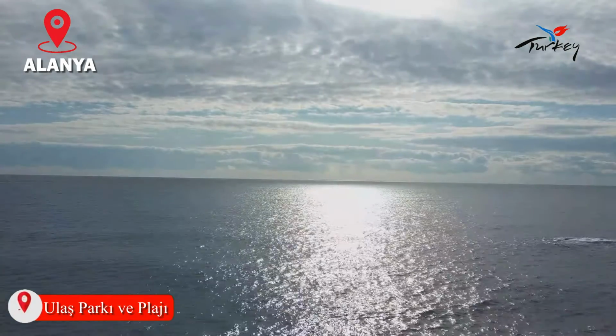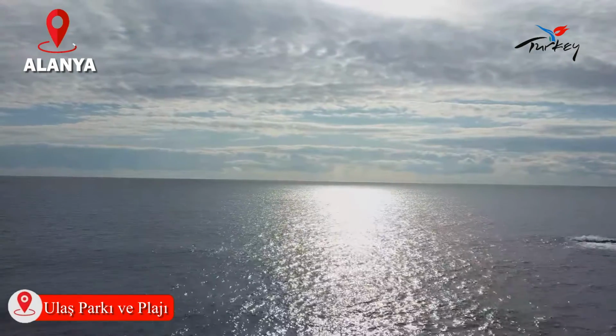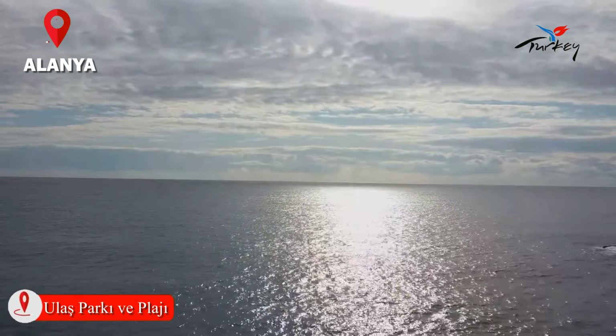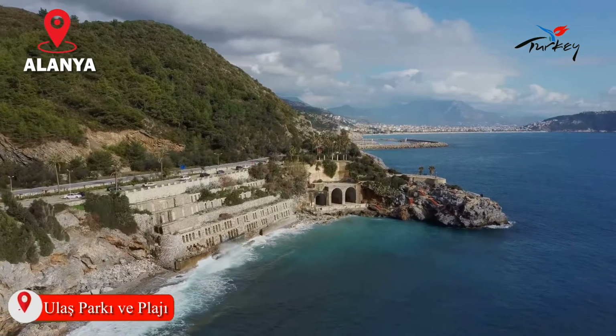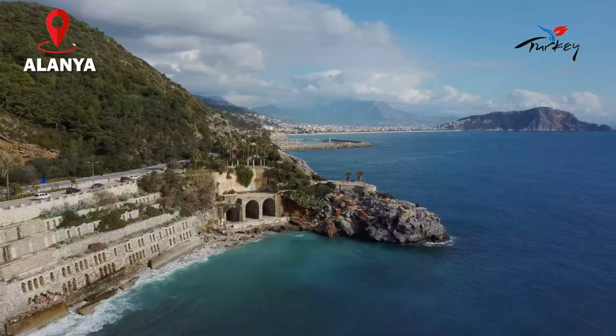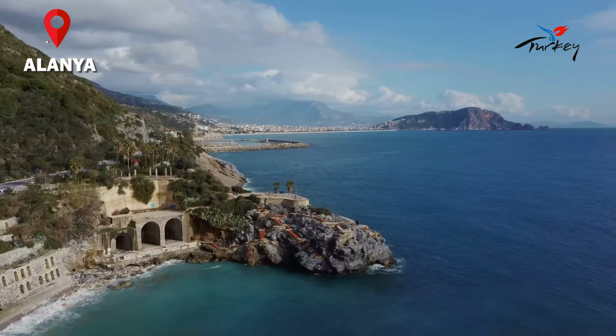Ulaş Park and Beach. It is the oldest road park in Alanya, located at the 5th kilometer of the Antalya Road. There are fountain toilets and picnic areas for barbecuing and sitting in the park area. The coastal part of the park is the beach. It is possible to have a picnic and benefit from the sea here. There is a buffet in the park where you can shop.